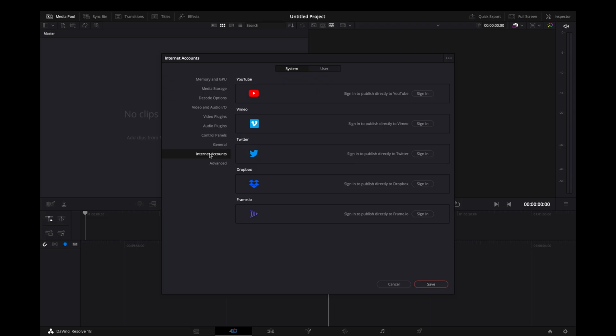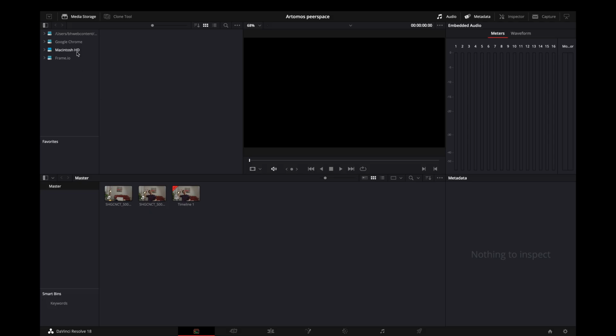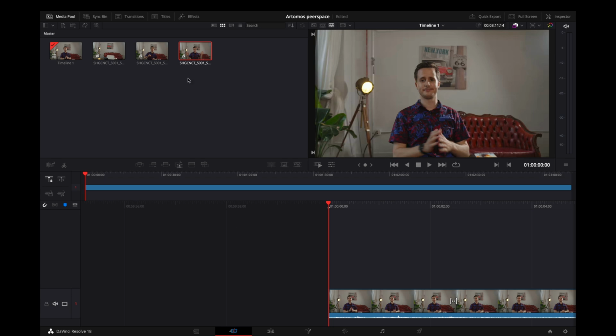But if you want to take it a step further, Frame.io can also directly integrate into Adobe Premiere Pro, Final Cut Pro, and DaVinci Resolve. This essentially provides a completely frictionless proxy workflow by allowing you or your editor to directly access the footage as it's being shot right from the NLE.